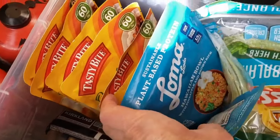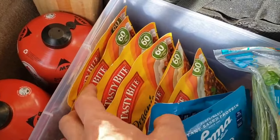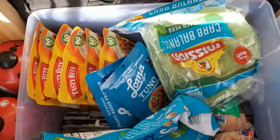I don't know what that is. Oh yeah, that's not very good. Tasty Bite things I get at those boxes in Costco. I know I live in a van, but I shop in bulk at Costco.